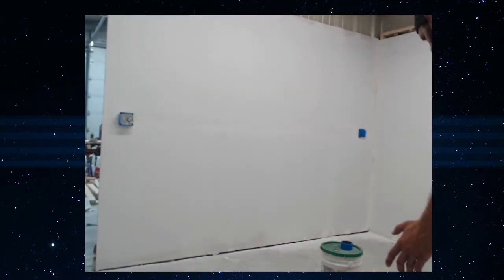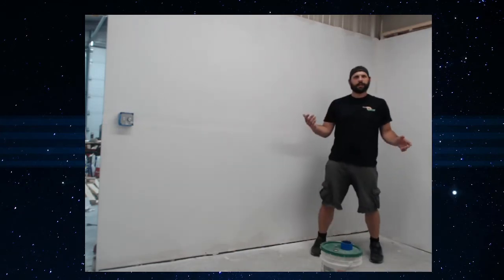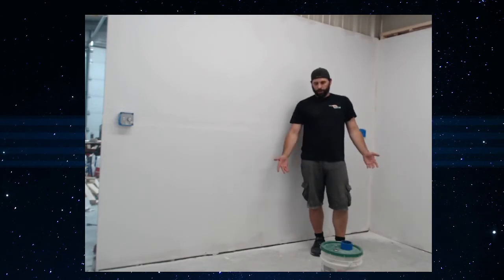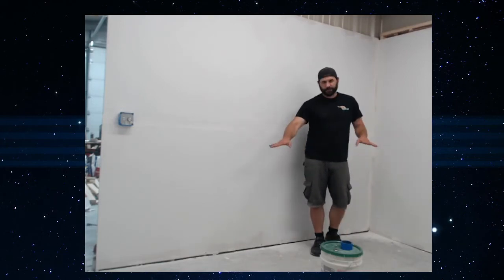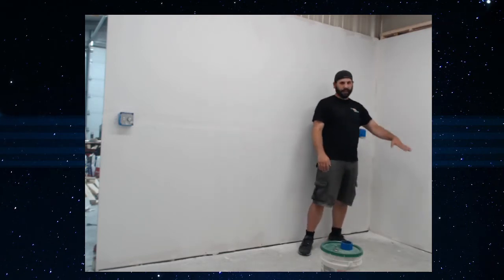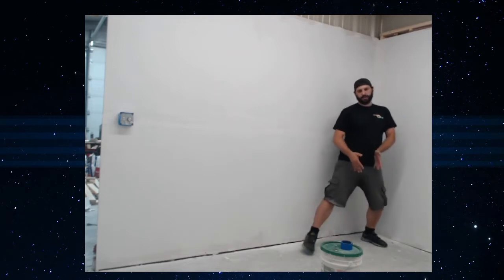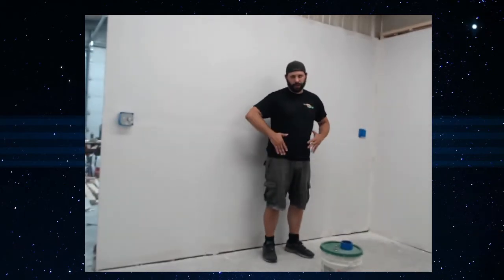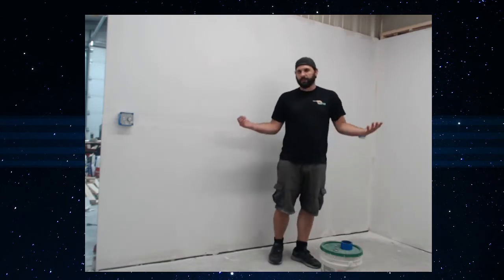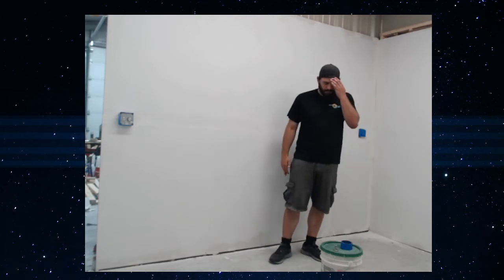Okay, so how I want to have this set up, guys, is you're never going to see this wall. The desk is going to be right here. I have an L desk, and on the L side, I keep my two computers. Monitor setup's going to be right here. Chair is going to be basically right here. So, you're never going to see this wall. I, on the other hand, have to stare at it all day, so it's okay.